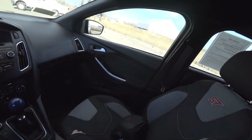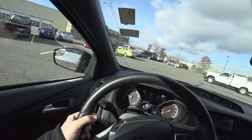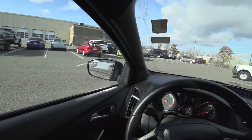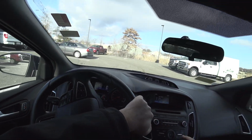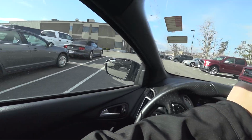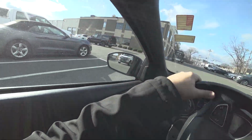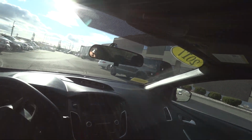Man, this brings back tons of memories. Love these cars. If I could have kept the ST with the Challenger, I would have, but financially at the time I couldn't. Now I could afford to do that, but at the time I could not afford two cars.